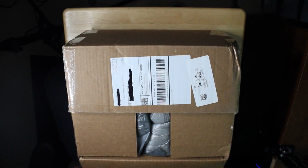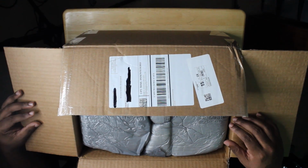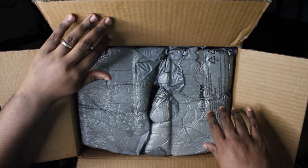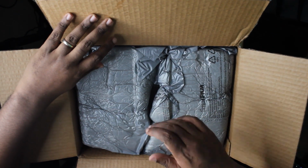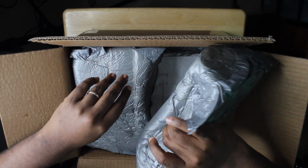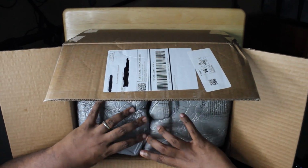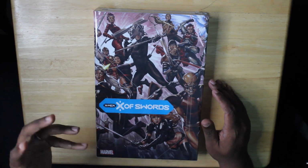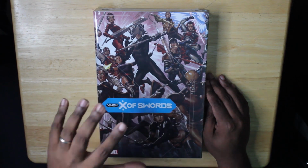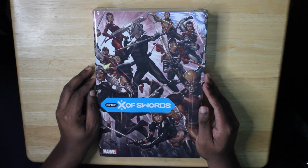So anyway, let's take a look inside this packaging. As you can see, we got the standard fare from in-stock trades, DCBS, wherever. We got this little memory foam packaging. Sometimes they do this, and sometimes they do other stuff. Now, of course, my address is on the top of this book, so I'm going to cut this video a little bit. All right, guys, so sorry you couldn't get the full unboxing experience because Tales of Wonder just put my whole address right at the top of the book. But anyway, here we have it. This is the Ten of Swords oversized hardcover.